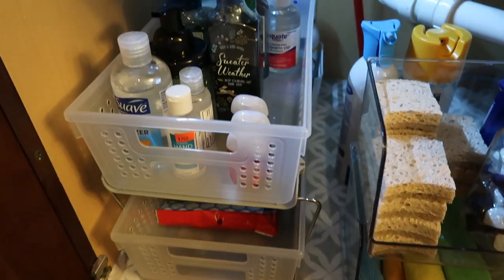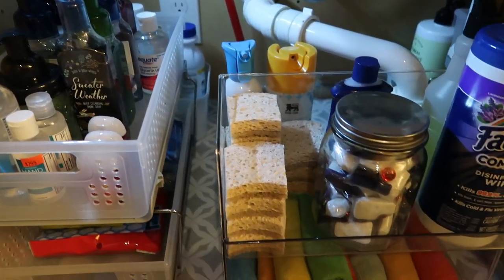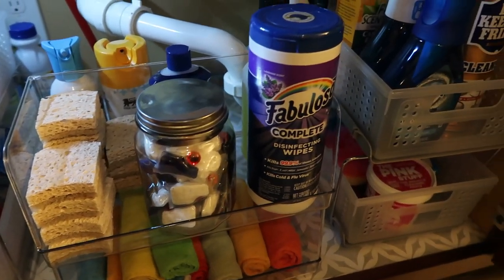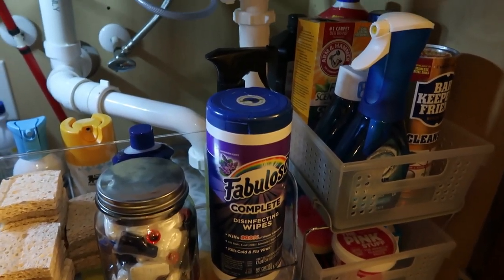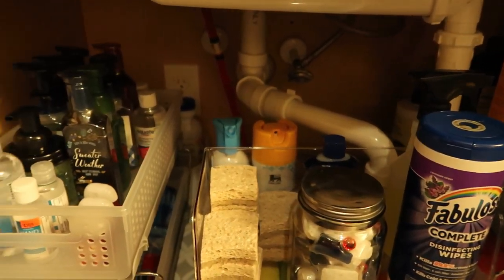I'm having trouble keeping Logan out of this space. I've never had to childproof for Lucas, but this, my second child, Logan, she is the one that's making me want to buy some products to keep her out of my cabinets.